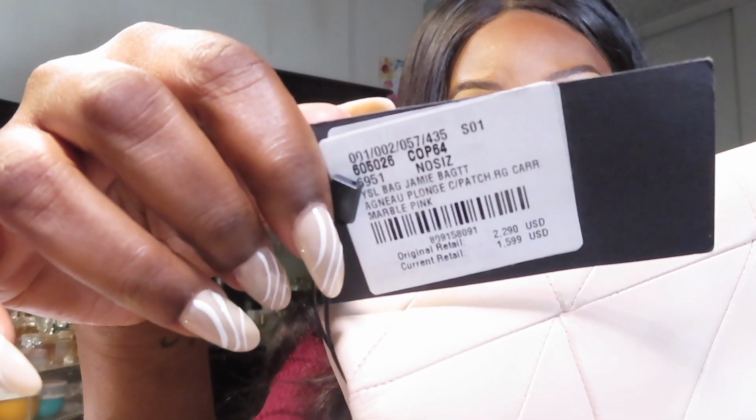For it to be at the outlet, it was still a little pricey to me, because this bag originally was $2,290, and I got it for $1,599. So I still feel it was a little pricey, because after tax and everything, I think it came to like $1,700. But this is really cute.